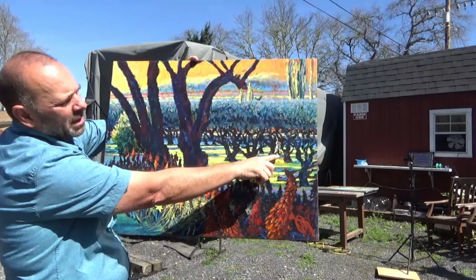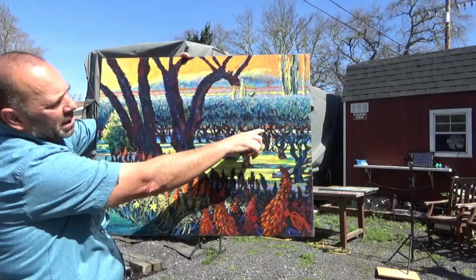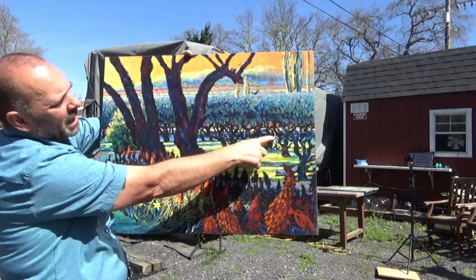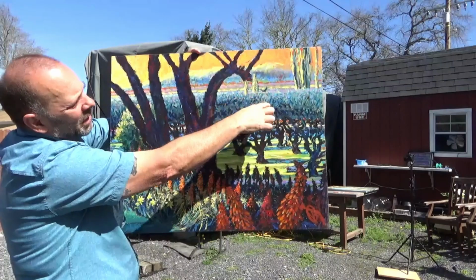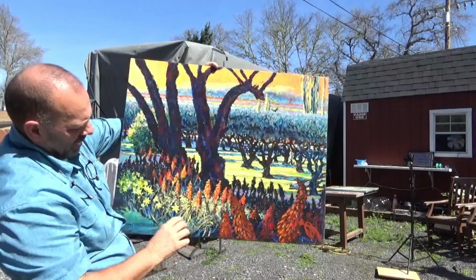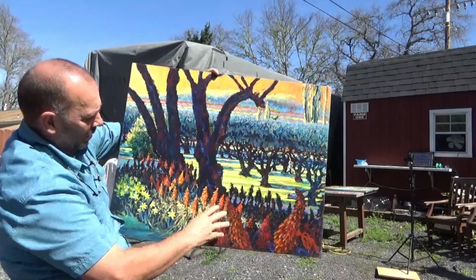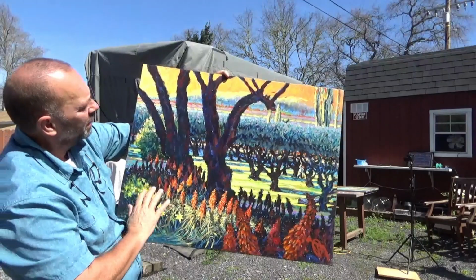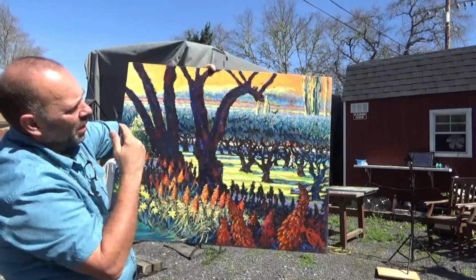So here's the rancher, and he's got a pole saw, and he's up here doing something, and it reaches all the way up here. Okay, so he's doing some type of work. We have these fire flowers down here. They're beautiful all the way through this area, and then the yellow flowers over here. Then we have the orchard, the apple trees going all the way back.